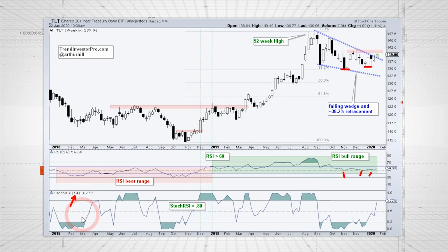And so this is the stochastic oscillator applied to RSI, and I'm using 14-week. Basically what I'm looking for is Stoch RSI to surge above 0.80. That tells you that RSI is hitting or near a 14-week high, and that's some sort of momentum uptick, especially when RSI is near that low end of its bull range, which is quasi momentum support, if you will. But look at this. We're getting that bounce. We're almost above 0.80, so we're almost on the verge of a Stoch RSI or momentum breakout here. And so I think that bodes well for TLT.